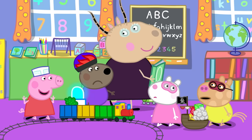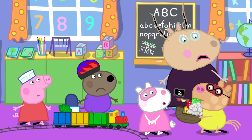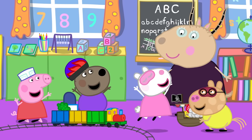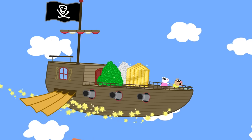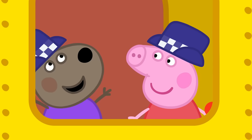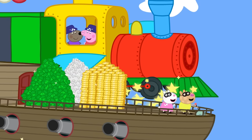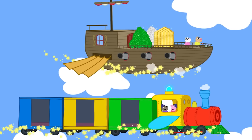Your boat can fly! Whoa. Madame Gazelle, can ships fly? Real ships cannot fly. Oh! But pretend ships certainly can. Hooray! Wow! Now Pedro and Susie are in a flying boat. Our train can fly too! Whee! Police officers Peppa and Danny have almost caught the robbers.